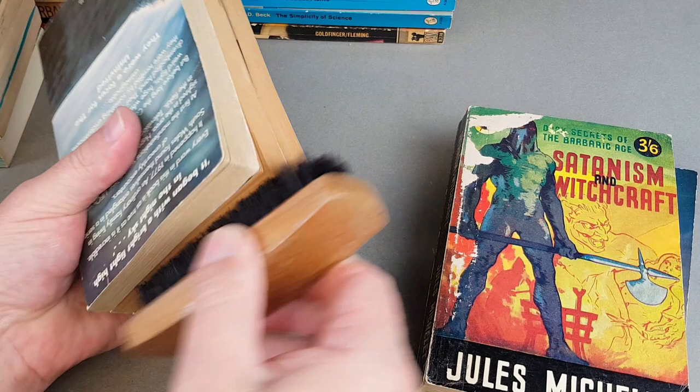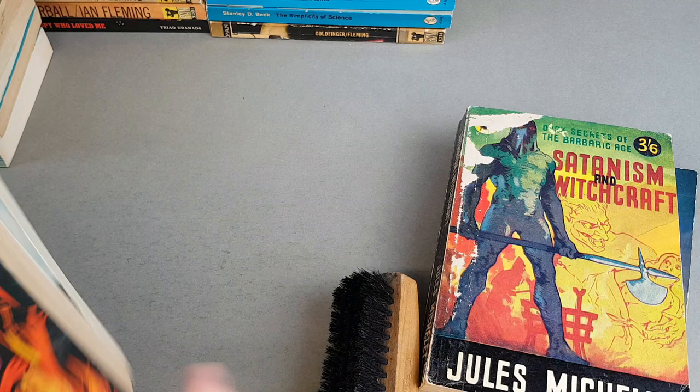A few dirty books here that are going to benefit from a polish. That's for absolutely certain.